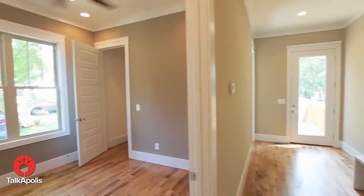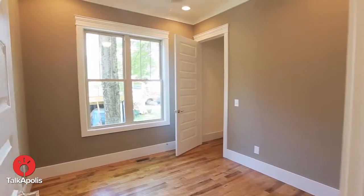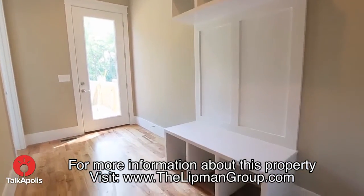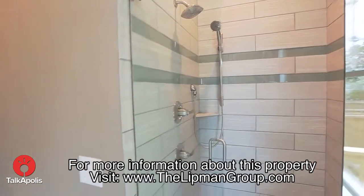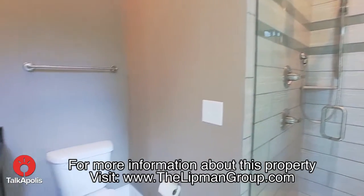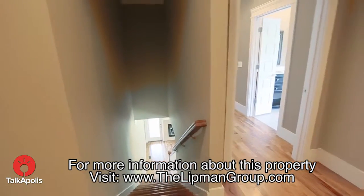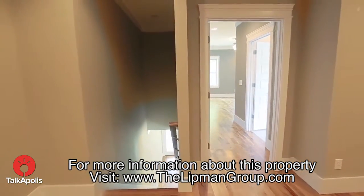Now we're at the main floor bedroom, which could also double as an office. You have the mudroom area right there, private back entrance. It's so great. It's a lovely shower. Yes, and this was the main floor bathroom. Look at the light, how it just flows from the lower level to the upper level.